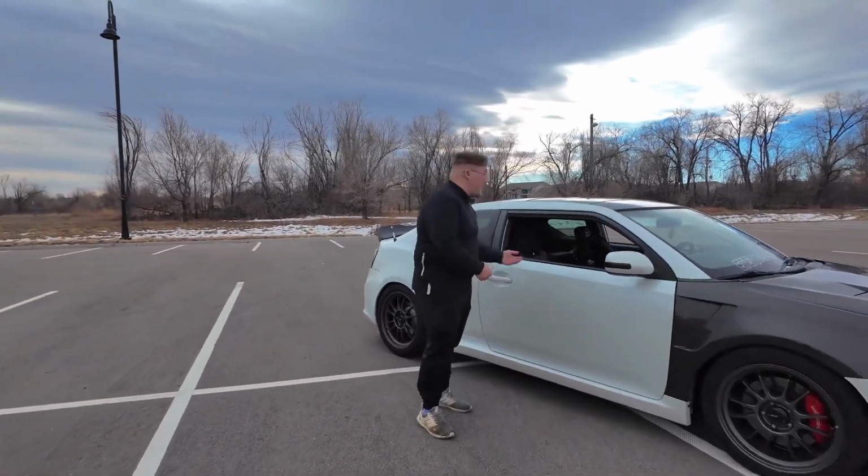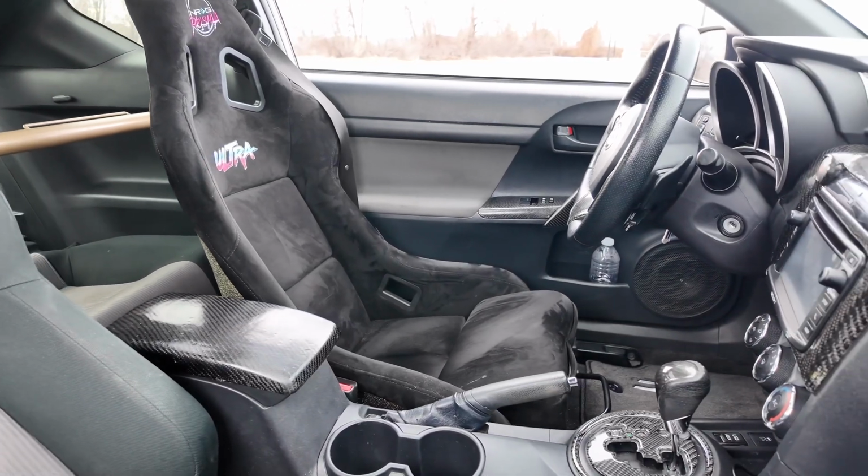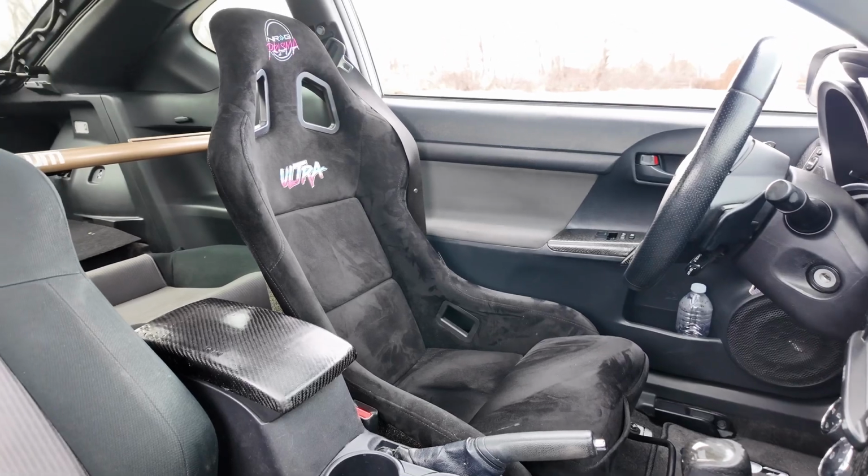We have an affordable bucket seat. It's a nice NRG Ultra Prisma. It's fiberglass. I don't think it's FIA certified, but I could be wrong.